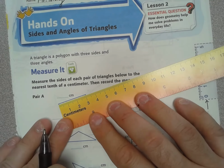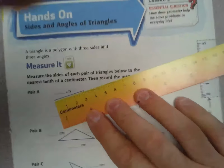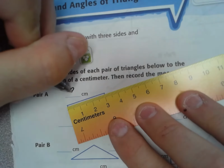Let me pull that down a little bit more there. Now, what's the nearest? 3, right? It looks like, if you can zoom on down there, it looks like 3. And there's really no way we can do this on the smart board measuring these things, you know what I mean? So this is 3 centimeters right here.